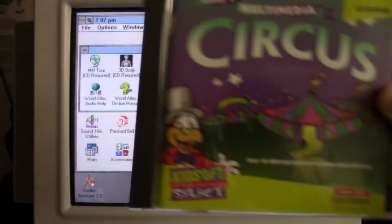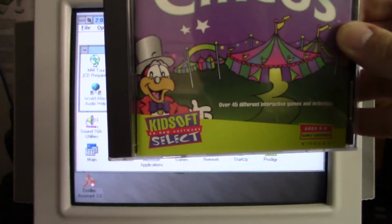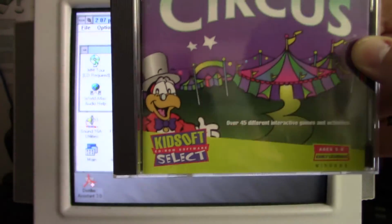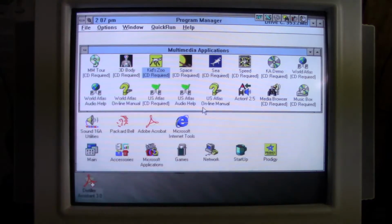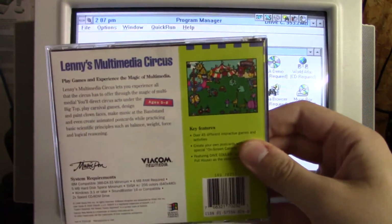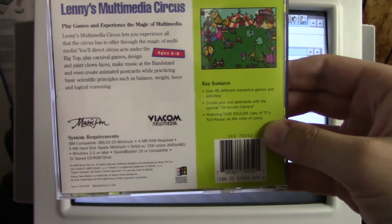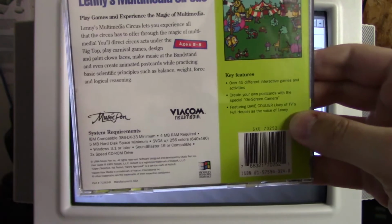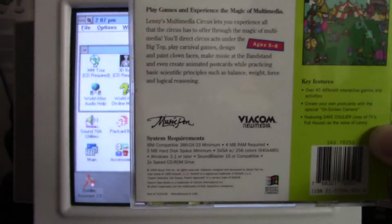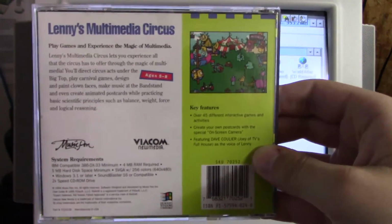Anyone else remember getting old computer games back in the day that had the Kidsoft Select logo on it from Good Housekeeping? These were everywhere back then. And here's the back. Apparently this features Dave Coulier, a.k.a. Joey of TV's Full House, as the voice of Lenny. Always been a fan of Dave Coulier, and especially a fan of Full House, so I definitely approve of that.